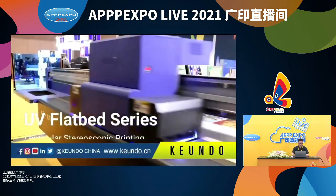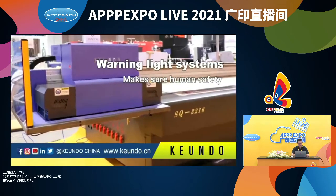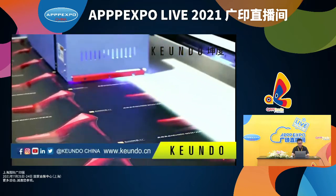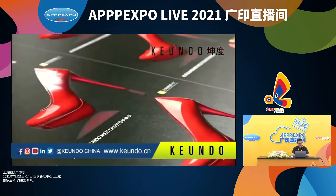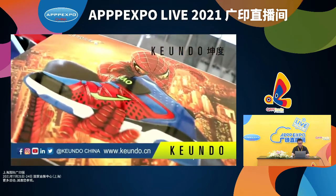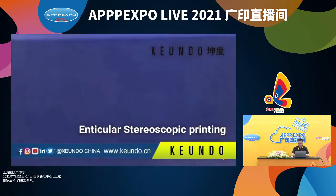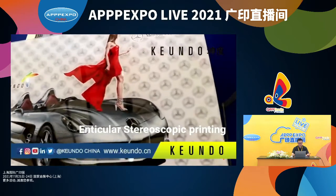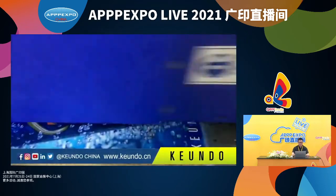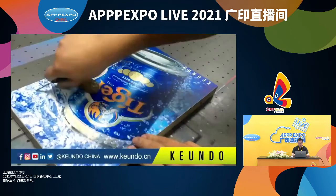This is a UV flatbed printer. This is a very special solution we call a lenticular 3D solution. We're using industrial print heads. The speed is faster. And we paint varnish on it, so it's a very special performance. This is what we call lenticular 3D printing. With this kind of solution, you can have a 3D effect. It has very good anti-scratch and color fastness.